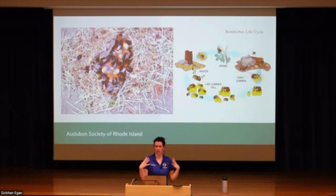because they're so big and fuzzy, they can handle the different temperature variability. They're very fuzzy, they have little jackets on, which makes them prone to overheating, which is a problem in climate change times. So then she collects pollen, and that pollen stimulates the ovaries to lay the eggs. And then she makes a little bee bread, it's called. It's a little loaf of bread, and she lays the larvae on it, and she sits on top of it.